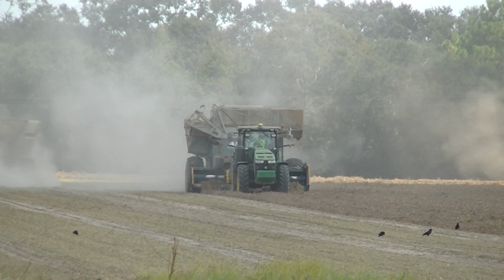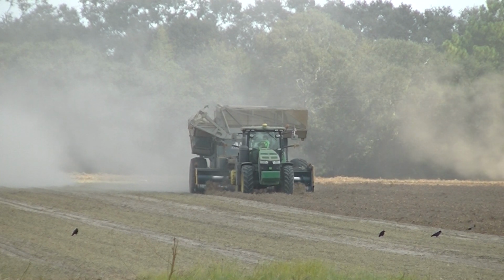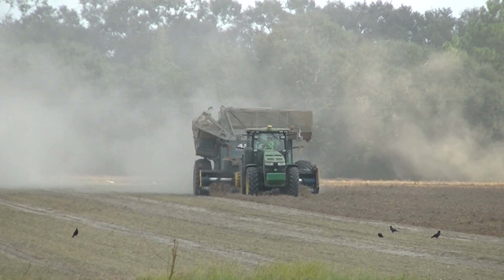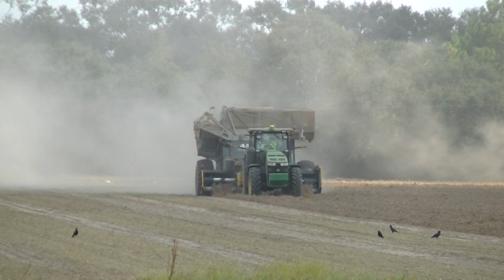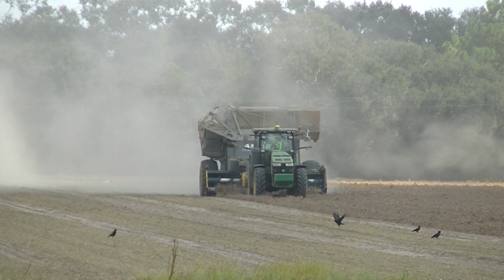This is Scott Farms 2019 peanut harvest. This is them harvesting a field of irrigated, well, mostly irrigated peanuts in Faceville, Georgia, just south of Bainbridge, Georgia, about 15 miles south of Bainbridge.